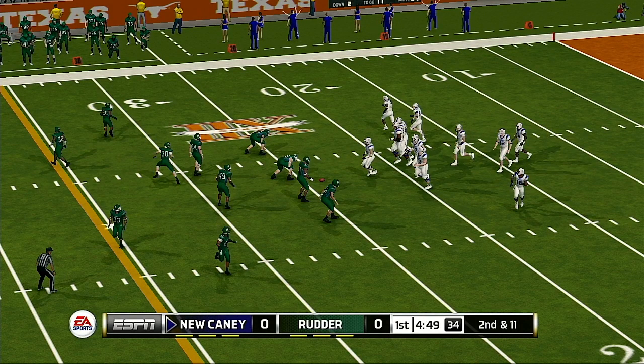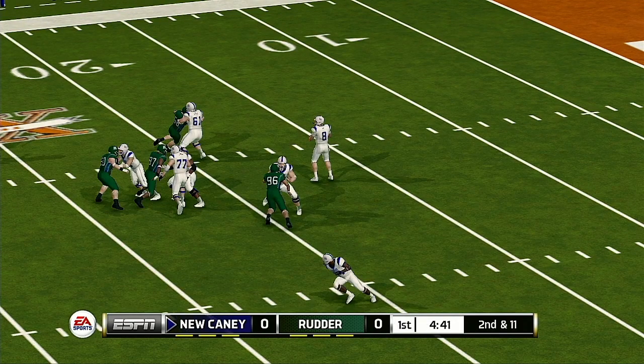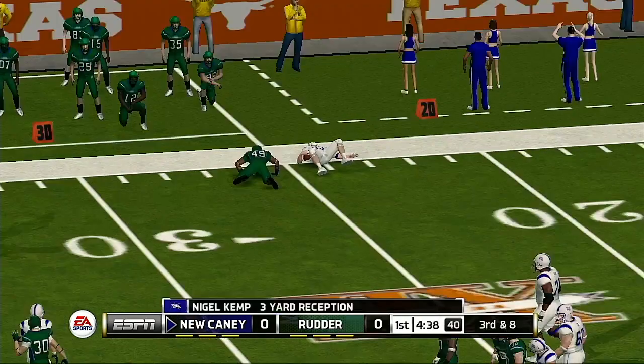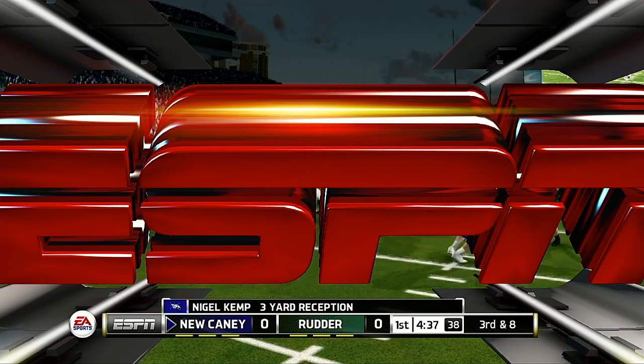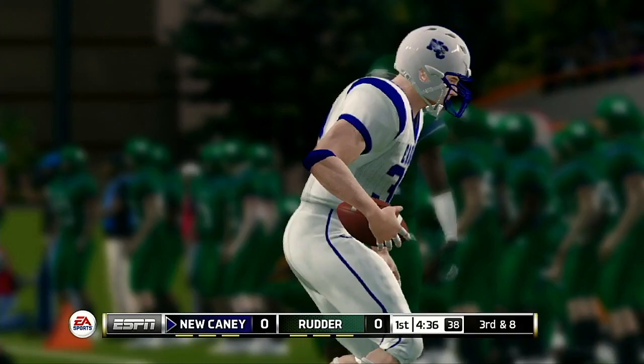From their own 24-yard line, it's second down. Quick throw, brought down around the 27-yard line. Nothing going on that play. Well, here I think the quarterback needs to be a little bit more patient in the pocket. That way he can allow his receivers to get downfield a little bit before he throws it.